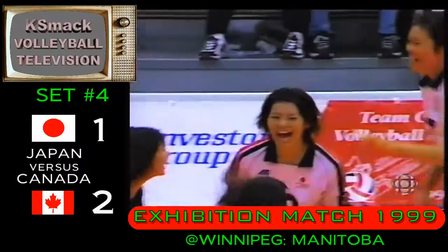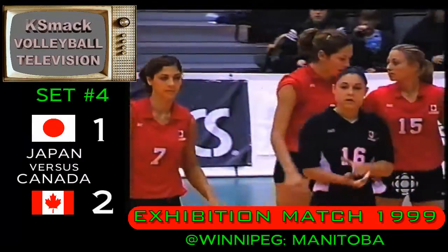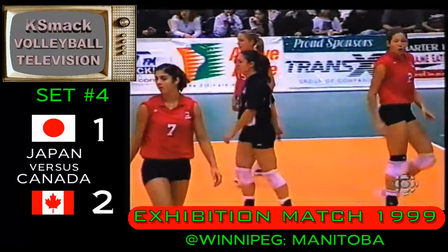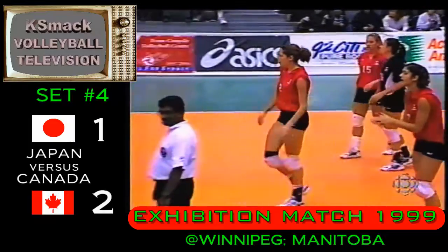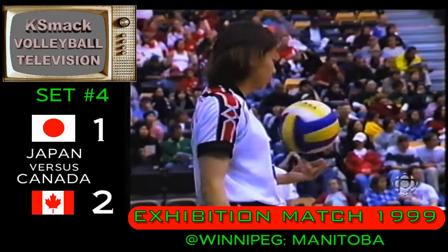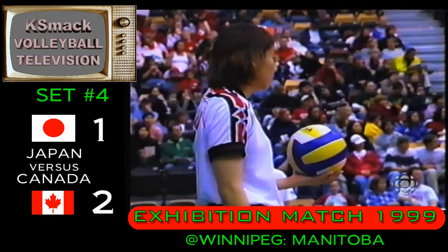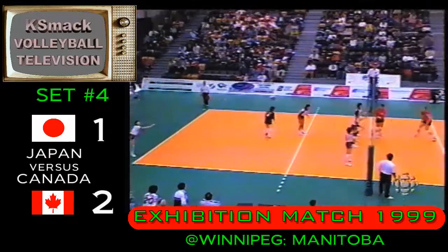Good block. Comes down on the Canadian side. Another big point for Japan. They lead 22-19. That is a really big point. Up 3. Canada is going to have to get some serious blocks right here. And they're making a change in the setting position. Nancy Paradis coming in to finish this set. Paradis from Saint-Jean-sur-Richelieu, Quebec.